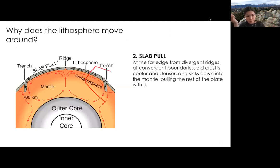If we zoom in to this right side, we have one plate that is meeting another plate, and one of those plates is slightly heavier than the other. And so it is going to subduct under the other plate. And in doing so, it's going to drag the rest of itself under, right?